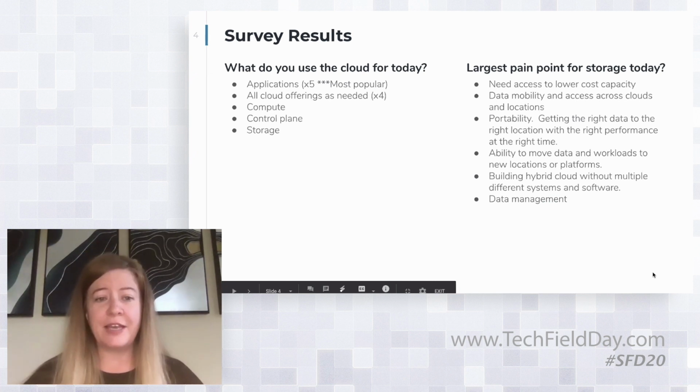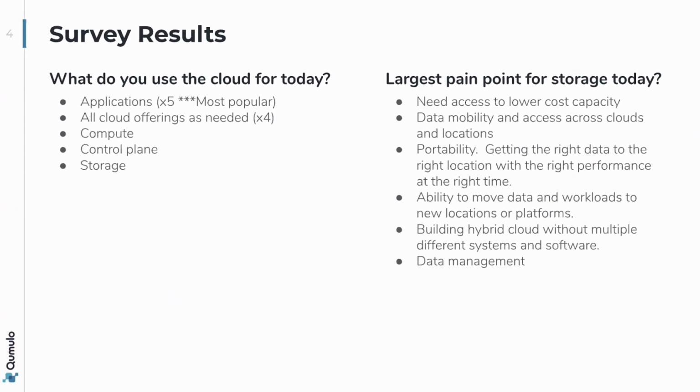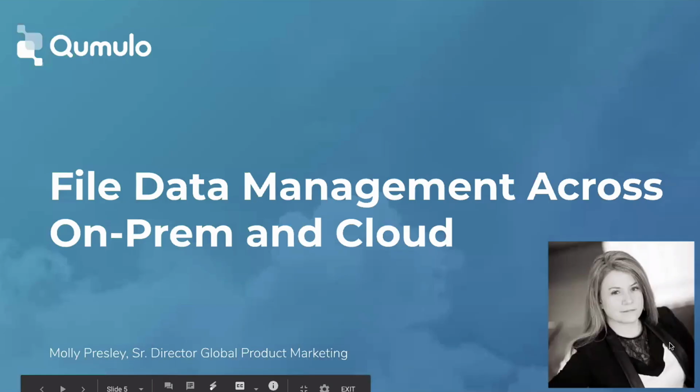And then lastly, from our survey, what do people use cloud for the most today? The most popular answer from the survey was for applications. So even though this is Storage Field Day, what we often find is data is created on-prem in very, very fast systems, which we're going to talk about with our NVMe solutions today. But then it may be moved to the cloud to get access to some of the applications in the cloud. And it may not even live there forever. It may just move to the cloud to be processed and then continue to live in those high performance storage systems on-prem. So that was a survey from our audience. I know that our expert audience will also be jumping in and asking questions as we go.